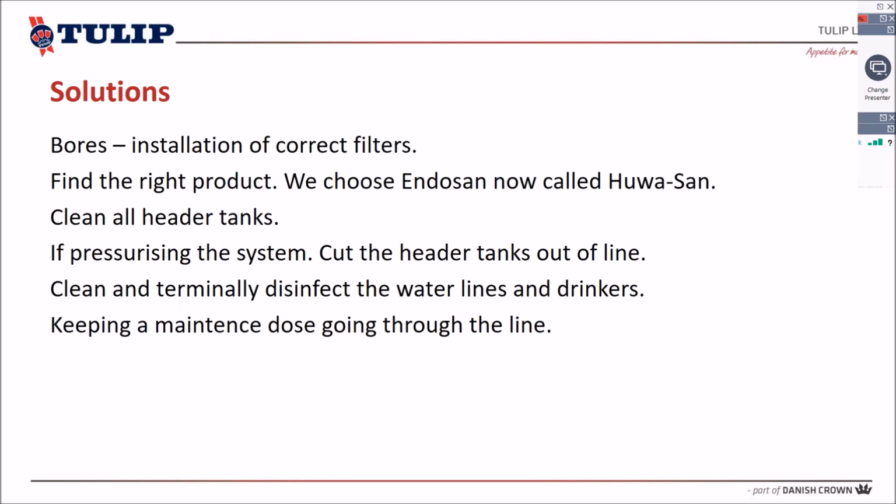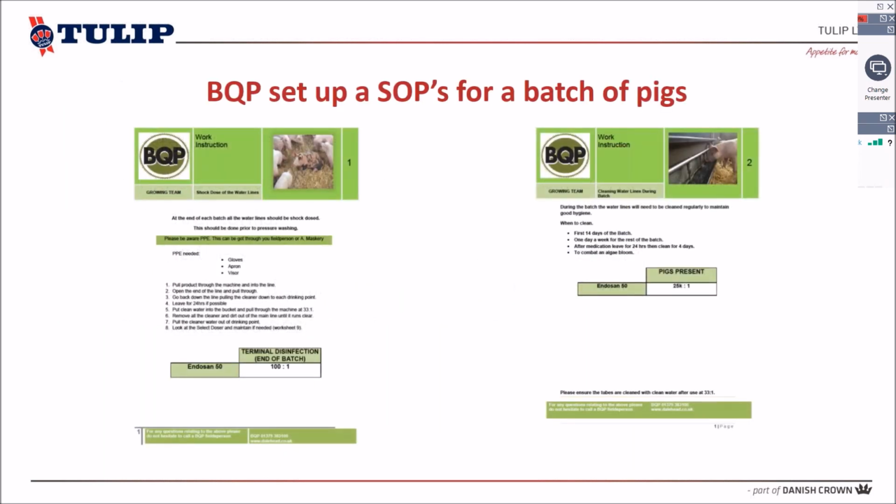I touched on what do we do, and we have two little sheets that BQP have that we give our guys within our farms, the standing operating procedures. One is for the terminal disinfection, and we put the Huasan down the line at 100:1, and that will, as we like to call it, nuke the line and kill anything in there, including any iron deposits and sludge deposits. It dissolves it, that's why we like it. So actually, it doesn't leave a sludge behind the drinker nipple, it dissolves it and it can pass through the drinker nipple and we got rid of.